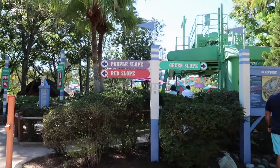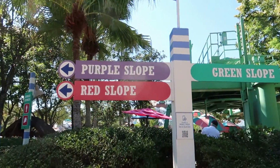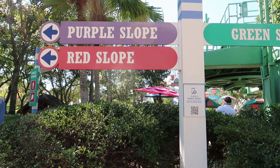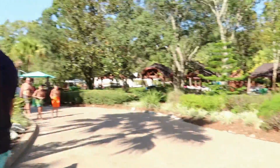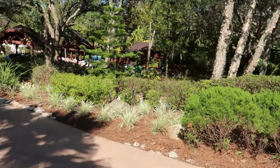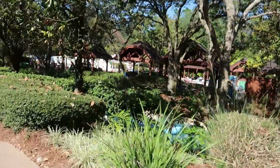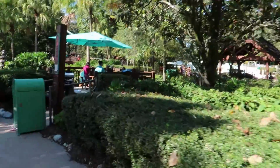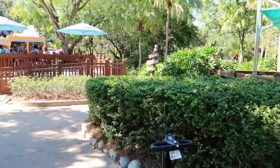So this park is divided into different areas. You can tell by the slopes here. So the purple is the more extreme, red's pretty extreme, green's pretty moderate, and then they have a kids area which is called Tyke's Peak, which is over here. Recently it got a Frozen themed overlay. So I'm gonna try to find a good spot to put everything. We'll take a walk.